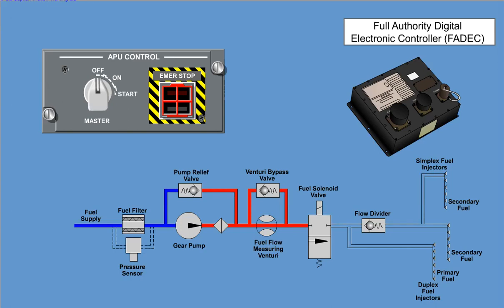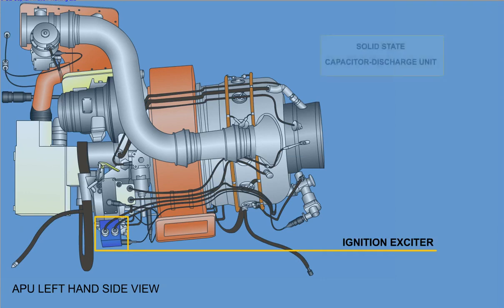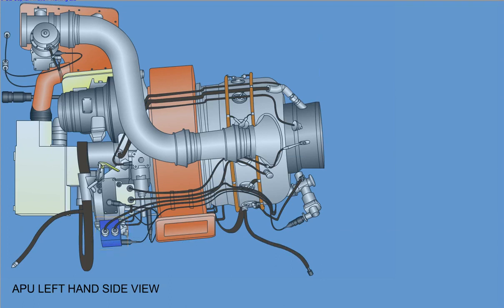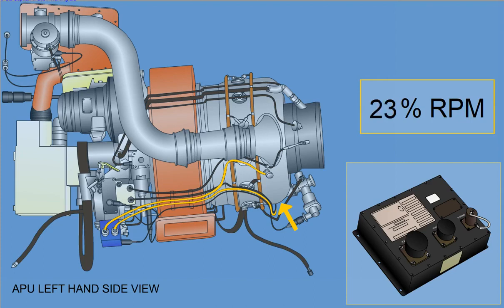The ignition exciter, mounted on the bottom of the gearbox, is a solid-state capacitor discharge unit that uses 28-volt DC to produce an intermittent high-voltage output to the igniters by two igniter cables. The exciter is controlled by the FADEC and is energized at 7% engine speed to supply high voltage to the igniters. The exciter continues to supply this output until de-energized at 55% engine speed.